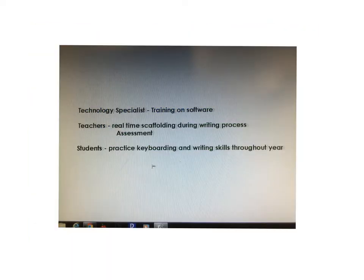Our technology specialist provided the training that we needed to use the software and load the Chromebooks. My partner teacher and I provided the scaffolding during the writing process, and we were involved in the assessment of both the writing samples and assessing the proposal. The students, of course, were involved in practicing their keyboarding skills and their writing skills throughout the year.